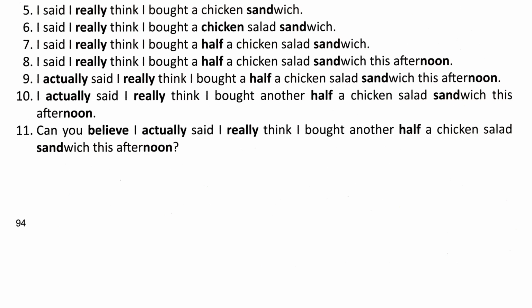9. I actually said I really think I bought a half a chicken salad sandwich this afternoon. 10. I actually said I really think I bought another half a chicken salad sandwich this afternoon. 11. Can you believe I actually said I really think I bought another half a chicken salad sandwich this afternoon?